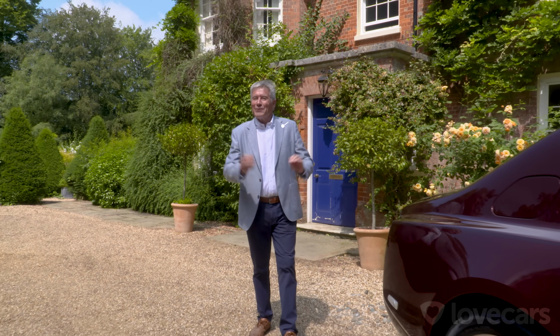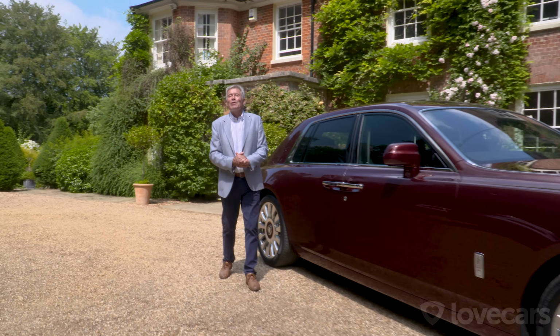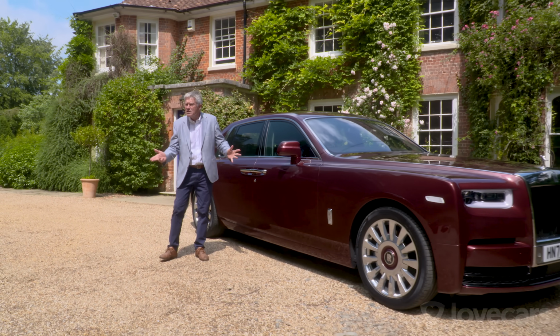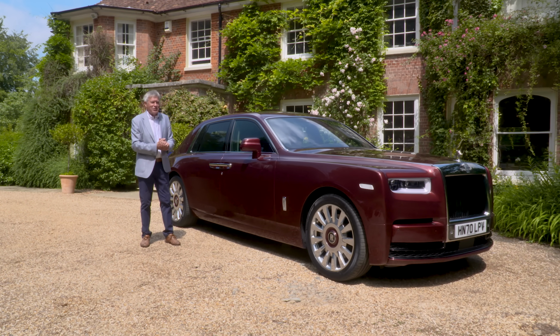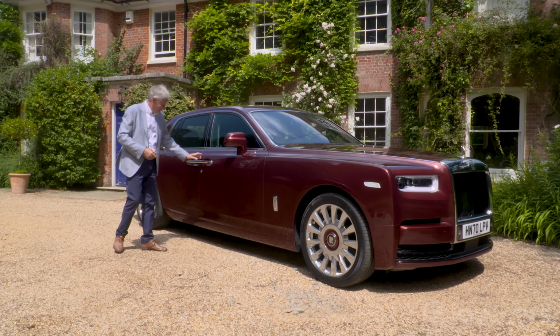When you're attending a special event, like a wedding, Royal Ascot, the tennis at Wimbledon perhaps, then you want to arrive in something special. And there's nothing more special than a Rolls Royce Phantom. Of course, when you get to the event, you want to have a glass of bubbly or two, so you'd have a chauffeur leaving you to relax and recline in the back.